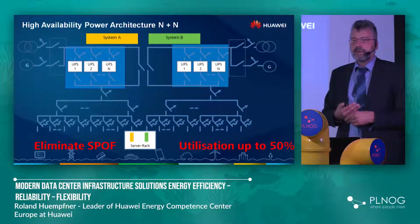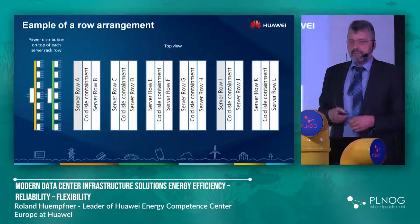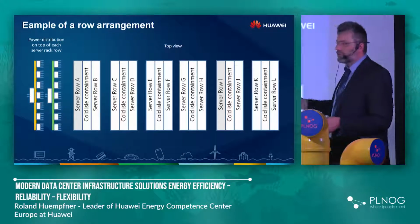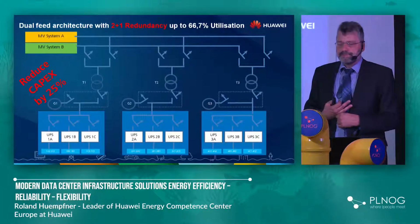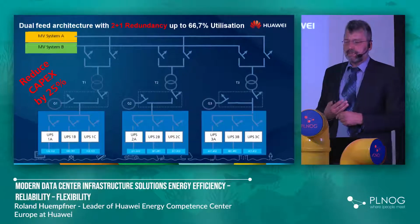So they have to, both sides have to support full power. So now you can do an easy arrangement. As I showed, you power each row in a similar way. But if you now want to do better, this single point of failure isolation is quite a nice thing.